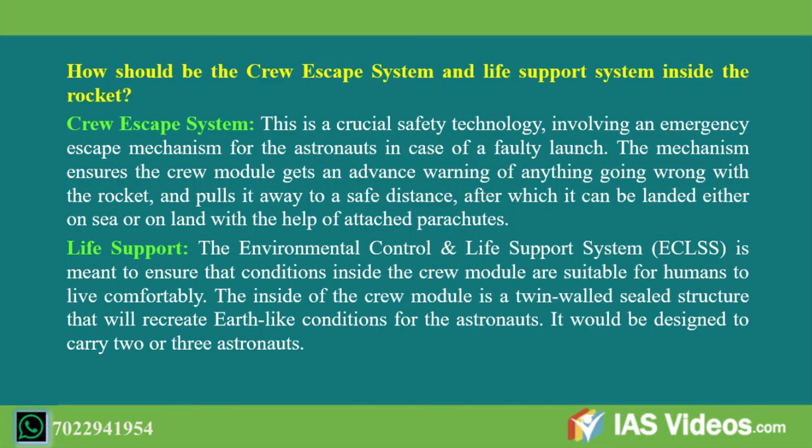Life support: the environmental control and life support system is meant to ensure that conditions inside the crew module are suitable for humans to live comfortably. The inside of the crew module is a twin-walled sealed structure that will recreate Earth-like conditions for the astronauts. It would be designed to carry 2 or 3 astronauts.